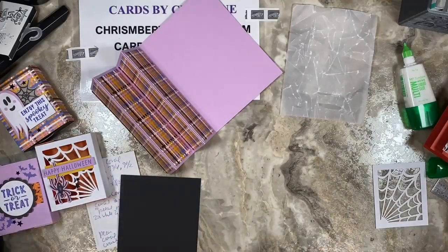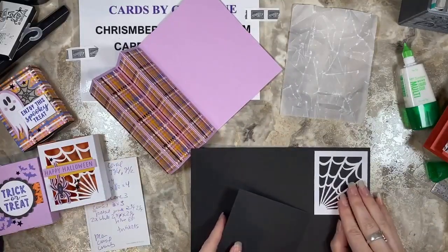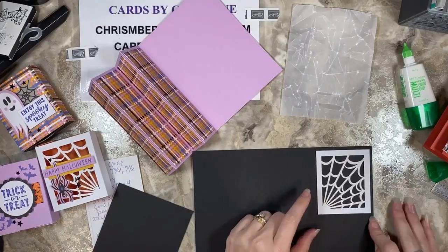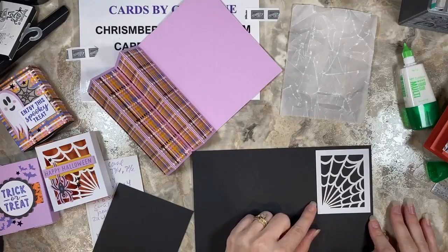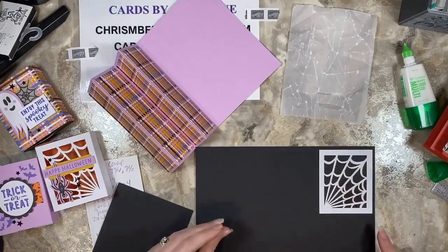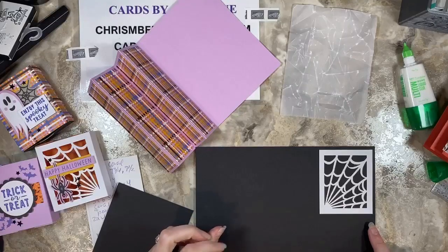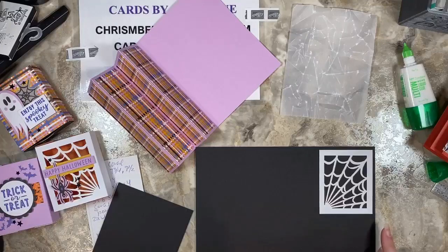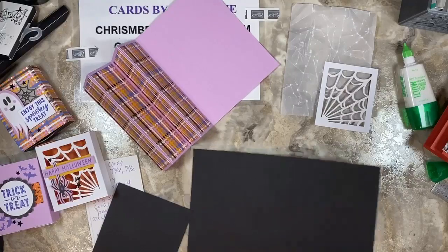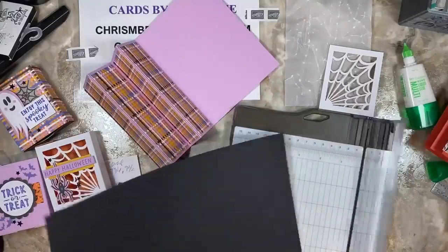Okay, here we are back at it. So this piece, if it's 2x3, needs to be 3¼ by... 2¼ times 2 is 4½. If that's enough of a border, which I think it's going to be, and if not, I'm going to make it be. So 4½ by 3¼. Let's do it. Three and a quarter first.